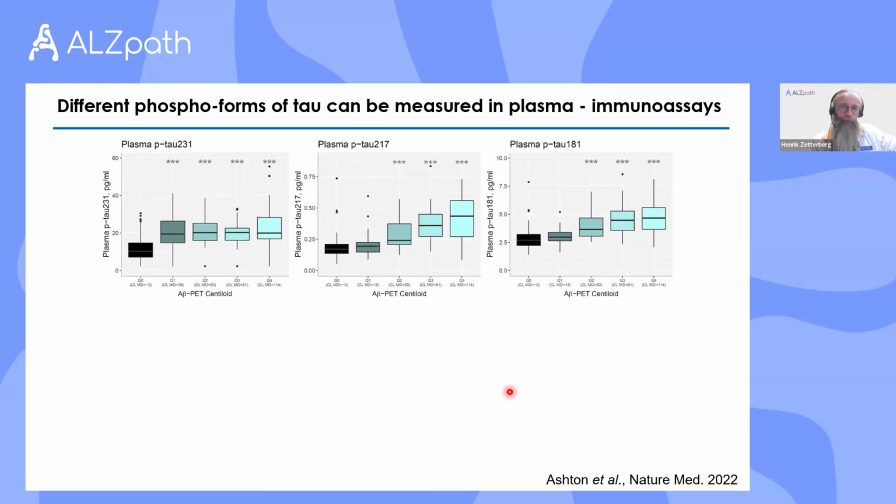This is what it looks like if we compare some different phosphotau forms using immunoassays. There are several phosphorylated tau forms that you can measure. And here you see 231, and then 217 and 181. They look reproducibly a little bit different from each other. So in not just this study, but in other studies, it looks like tau phosphorylated at amino acid 231 reacts relatively quickly to amyloid, and then it doesn't increase much more. Whereas tau phosphorylated at 217 has this type of increase with disease progression. And 181 comes out as a good biomarker, but often it ranks a little bit lower than 217 in terms of diagnostic performance.